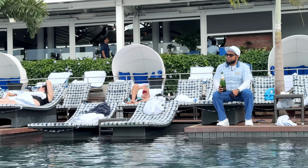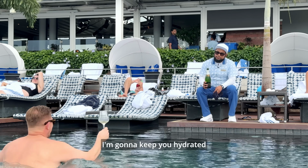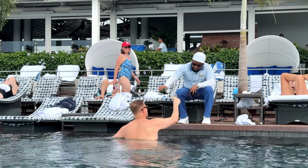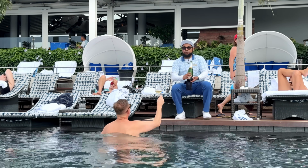See that gentleman there holding that bottle? Gonna keep you hydrated. He's not the hero I deserve, but the hero I need. And there it goes, he saved the day.